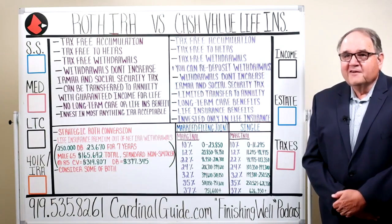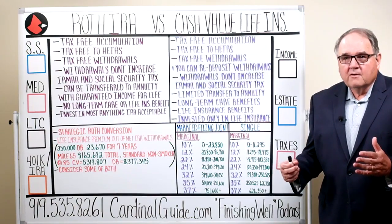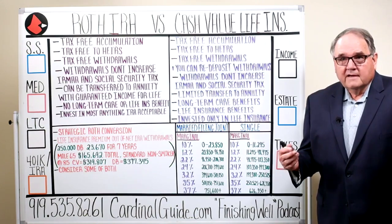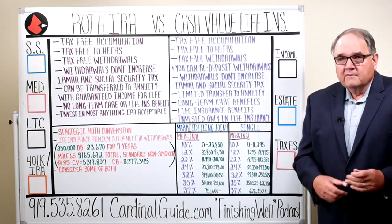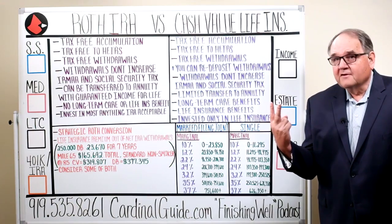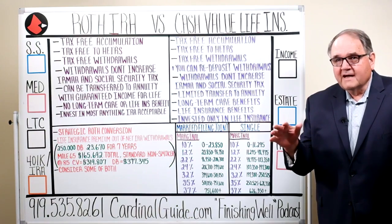So today's Cardinal Lesson, this is my favorite subject. We're talking about tax-free. With the investments that you can make and in your retirement planning, we have taxable, tax-deferred, and then we have tax-free. We have other videos about that. Today we're going to be talking about tax-free accounts.